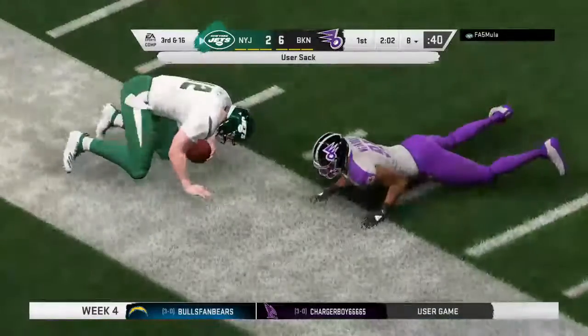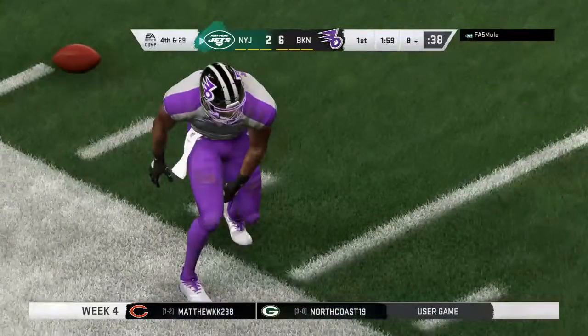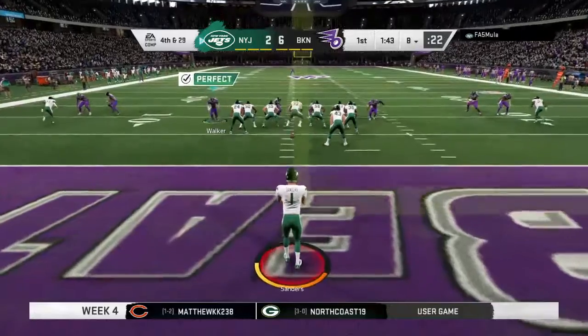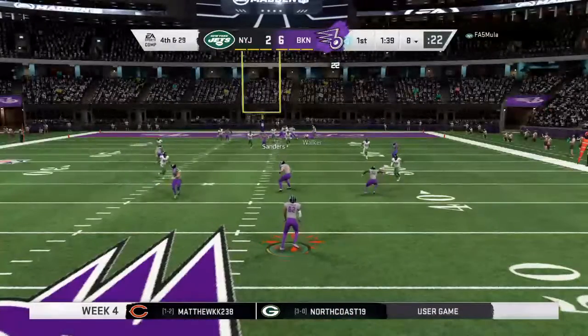In trouble here, and down he goes. Back at the 8-yard line. That's Yannick Ngakoue with a sack. We've watched this a long time, and I still don't believe we get it. Third and long. Why are you calling play action? Because they're not going to bite defensively, right?